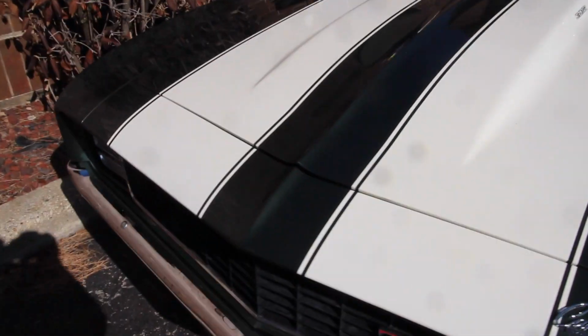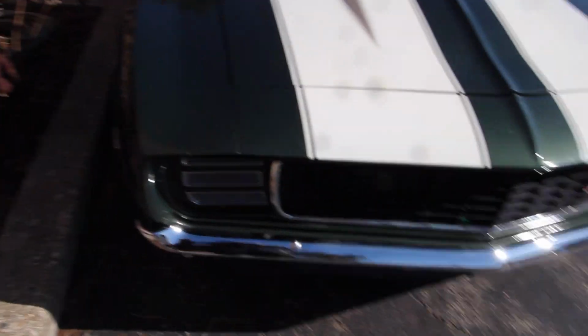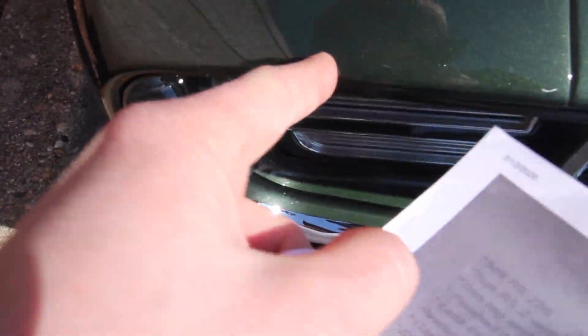Sold new at St. John's Chevrolet in Winchester, Indiana. So now's about that time. We're gonna fire it up. A little mini stone chip right there. Like I said, everything on the car is brand new. I'm gonna pop the hood in a second. We'll fire it up and then we'll drive it around the block.